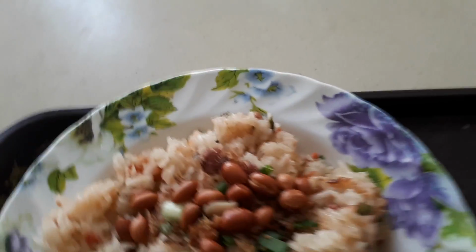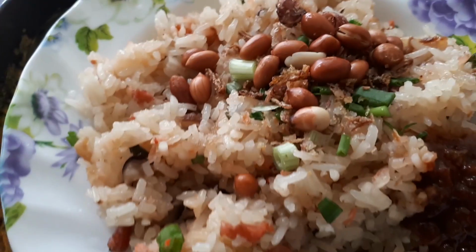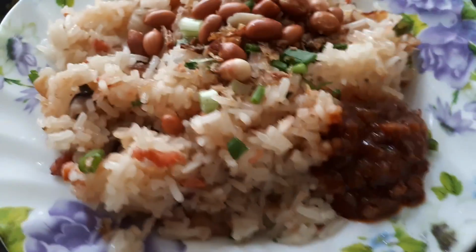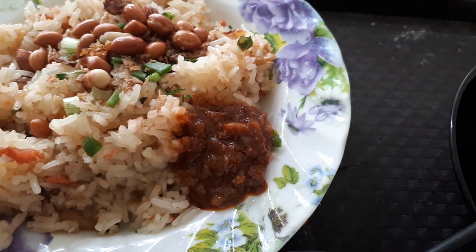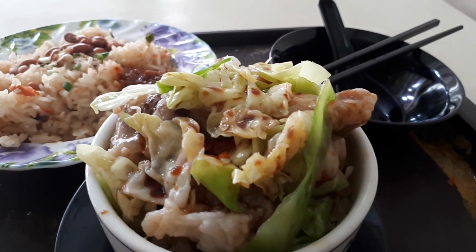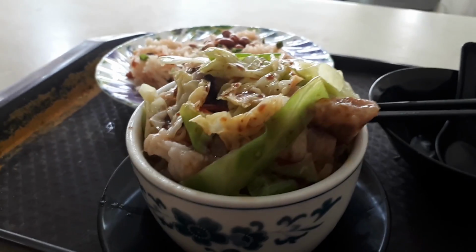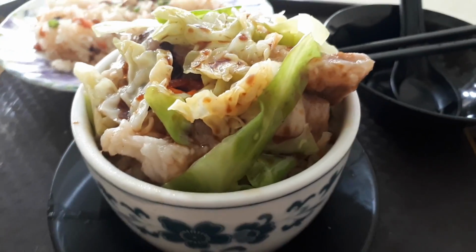the juices from the pork ribs itself together with the marinade goes down into the rice and flavors the rice, and when you eat it together, the rice and the pork ribs, done really, really well. The vegetables too, after it's steamed for a long time, it still has a bit of a crunch to it. Overall, very good steamed pork ribs rice, one of the best I've eaten so far.